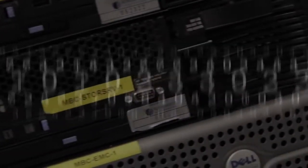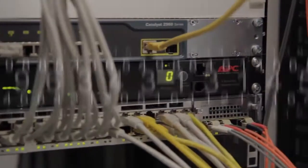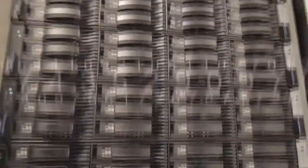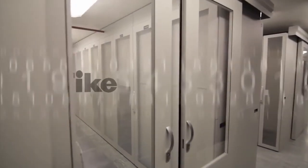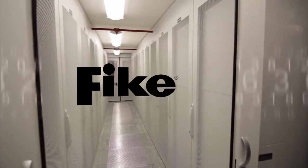It is invisible, yet touches all of us. It is fragile, yet we utterly depend on it. It has no substance, yet is incredibly valuable. Data. One company is a world leader in protecting our data from fire. Fike.